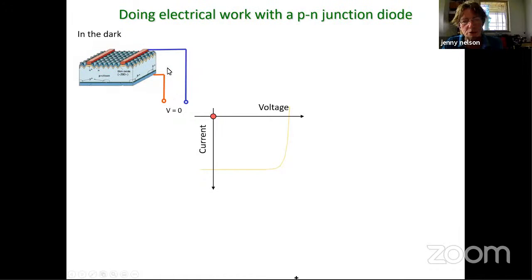So this is our device. We're in the dark, we're applying no light, we're applying no bias. And if we measure the current and the voltage, hopefully we'll get no current, no voltage, and we have a point at the origin of the current voltage plot.